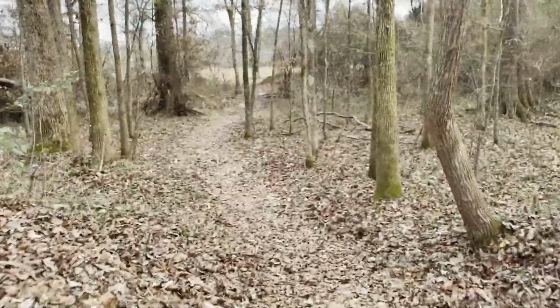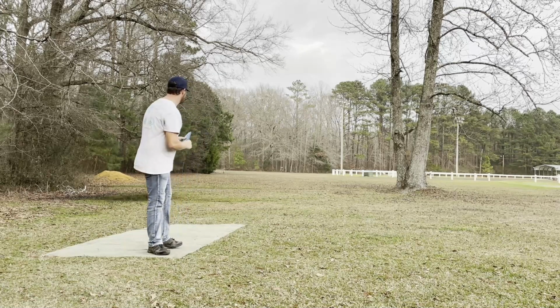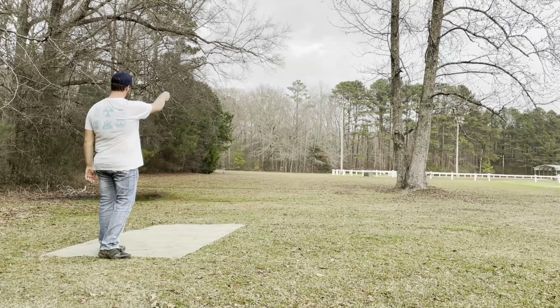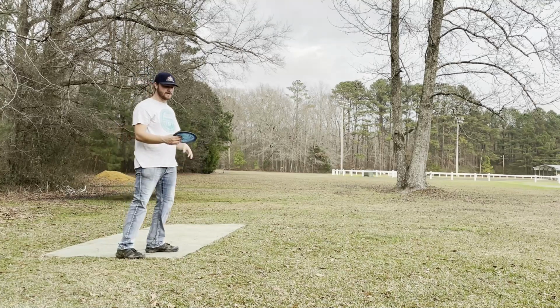And so we're headed to hole 8. You gotta walk down this trail. I'll see you there. Hole 8 has 2 pin locations. The short one is just around those trees. It's basically a backhand spike hyzer. And right now it's in the alternate pin location where it's dead straight, but it's probably right at 400 feet.